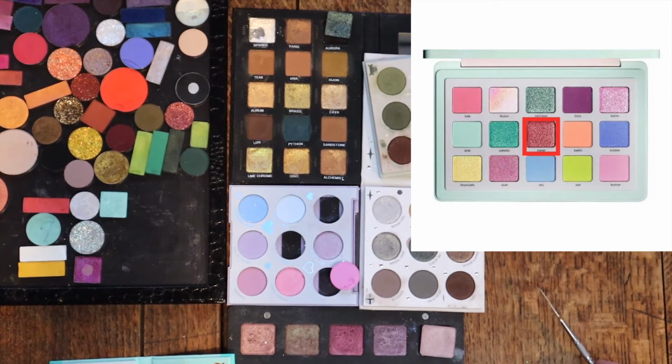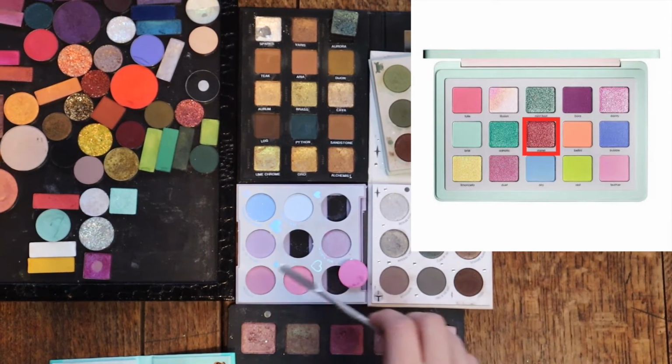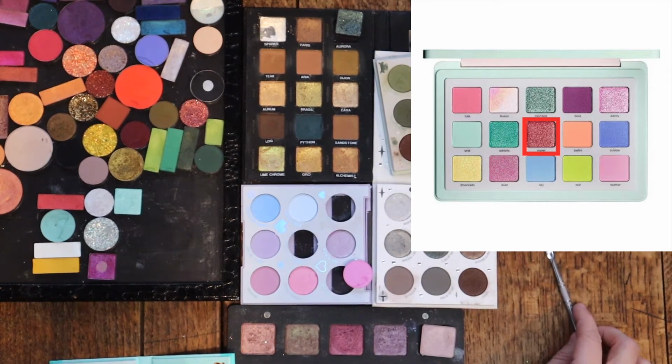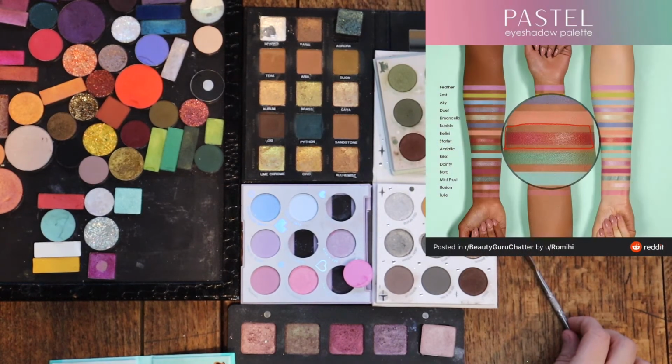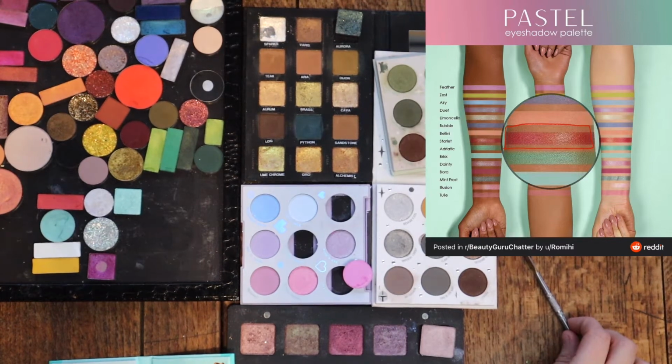You guys, I went into this thinking this was going to be kind of a boring video and it was just going to be bloop, bloop, bloop, bloop. And I am finding this really hard. And this palette does not have as many straight pastels as I thought it would. This is a red shimmer. This looks a lot like the red that is in the Darth Vader palette that just came out. A little bit lighter, but not really.